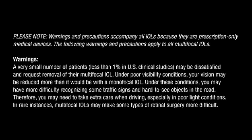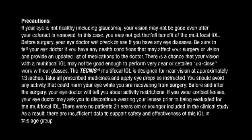In rare instances, multifocal IOLs may make some types of retinal surgery more difficult. If your eye is not healthy, including glaucoma, your vision may not be good even after your cataract is removed. In this case, you may not get the full benefit of the multifocal IOL. Before surgery, your eye doctor will check to see if you have any eye diseases. Be sure to tell your eye doctor if you have any health conditions that may affect your surgery or vision, and provide an updated list of medications to the doctor.